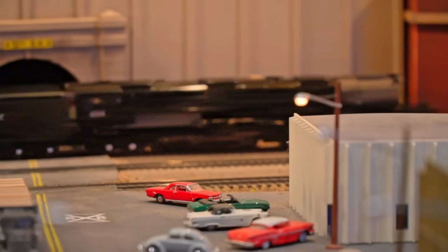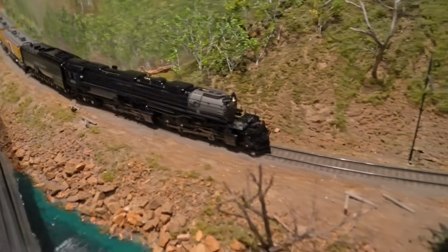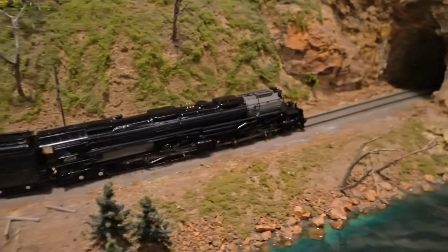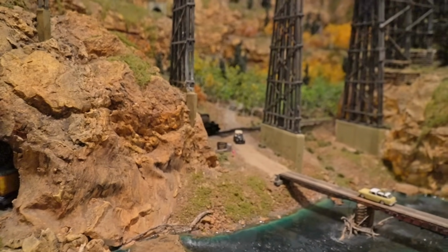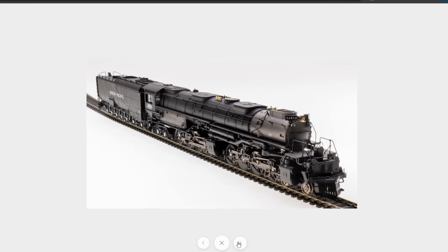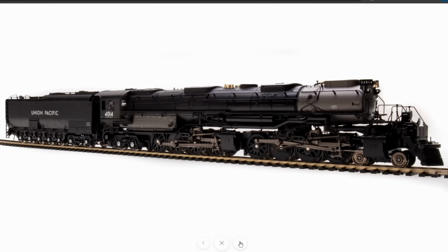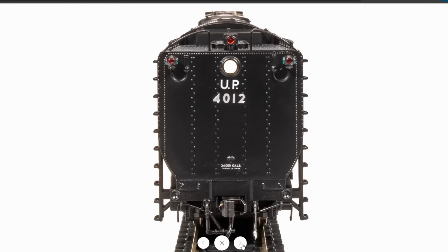And I'm not kidding about the paint either. When I first took this out of the box, it was absurd how shiny it is. Much like the real Big Boy, they polished that thing within an inch of its life. It's pretty spectacular to see. If that's not your vibe, they do have a less glossy excursion version as well as a number of historic versions with all of the specific nerdy details, like the aftercooler type, properly modeled.